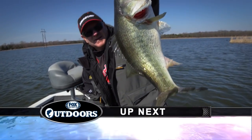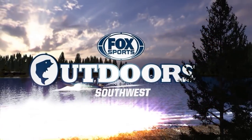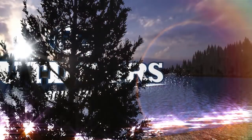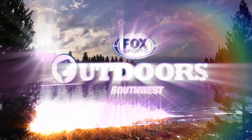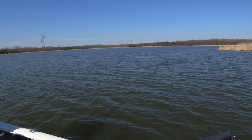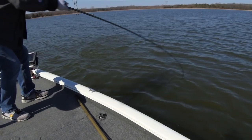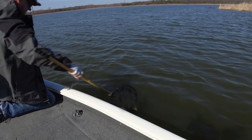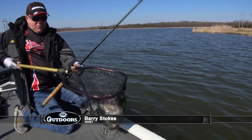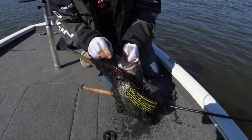Look at this, folks. Hey, there's a pig. There's one. There's one right there. Got a fish on. You stay down. Let's just slip him in the net. There we go. That's a big one. Wow, how about this? I mean, that didn't take long. And I caught a great old big one.